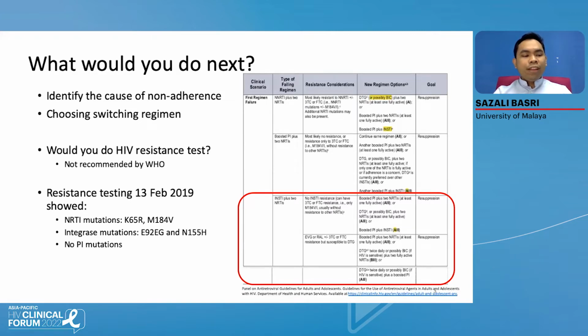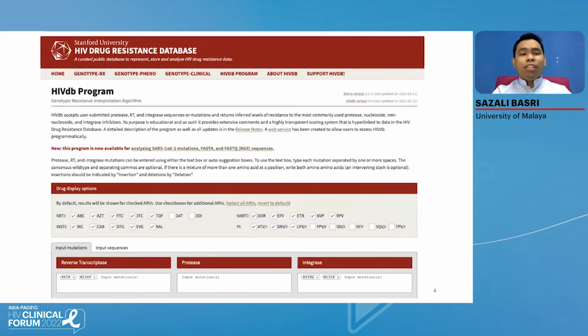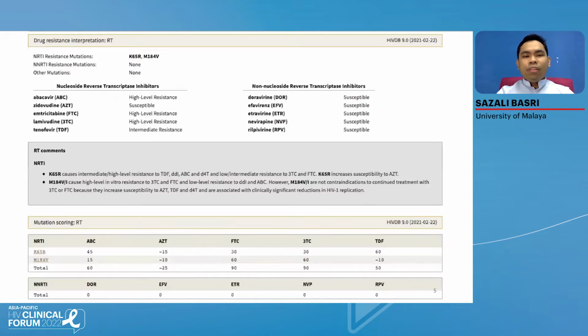So K65R is associated with intermediate or high resistance to TAF and also TDF, but increased susceptibility to AZT. If you are unable to remember these mutations, like me, don't worry. You may just go to this website, Stanford HIV Drug Resistance Database. Just enter the mutations, and the result will be available.